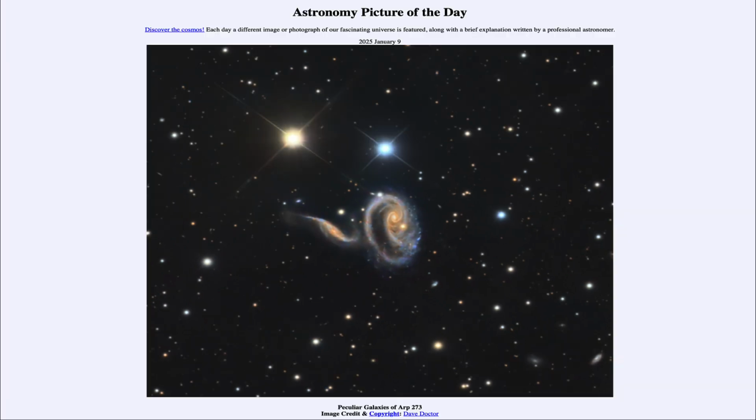So that was our picture of the day for January 9th of 2025. It was titled Peculiar Galaxies of ARP 273.